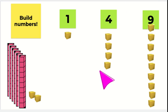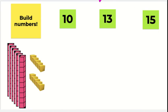1, 4, or 9? Which one has the most? 9. 9 has quite a few underneath it. Awesome. So 9 is more than 1 and 4. Perfect. Let's see what's next. Oh, awesome. These numbers are the next ones we're going to build. 10, 13, and 15.